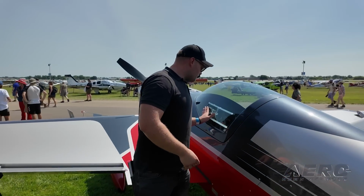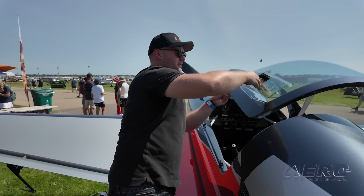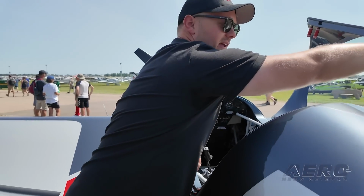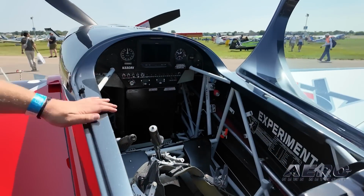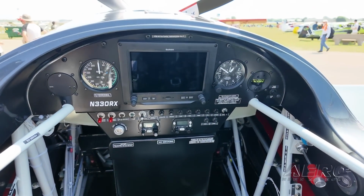If you want to have a quick look inside of the aircraft, it's quite roomy for an aerobatic aircraft, and we use state-of-the-art avionics, a Garmin G3X with Trixx, and as you can see, a lot of room.